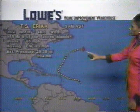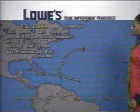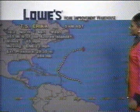It is moving to the east-northeast at about 23 miles an hour, and it is 955 miles west of the Azores Islands. So it's a long way away even from the nearest landmass, and that's the Azores. So really not a major threat whatsoever. You can see it's just a tropical storm now and has really started to weaken, and it should totally lose its tropical characteristics over the next 24 to 36 hours. So we don't have to worry anymore about Tropical Storm, or former Hurricane, Erika.